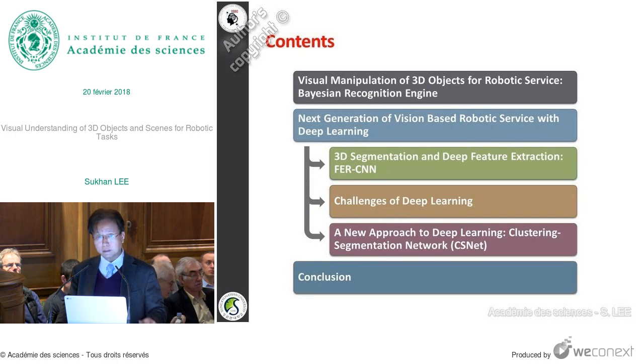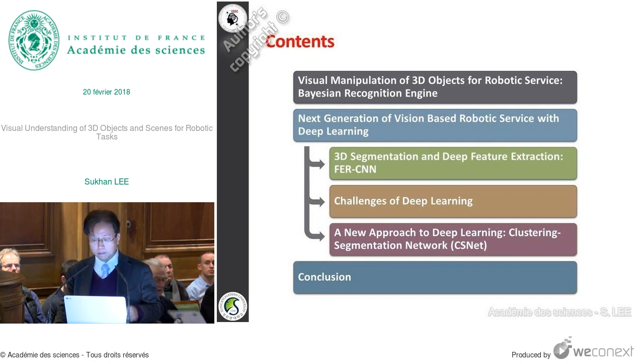Since I have only 30 minutes but prepared for about a 40 minute presentation, I will speed up my talk. I apologize for that. My talk is mostly a history of what I have been doing in my lab in terms of implementing visually guided robotic service. First, I will talk about conventional methods to achieve this, then move to how we can overcome the limitations of conventional methods using emerging deep learning capabilities. And then finally, how we can also deal with the challenges associated with current deep learning.